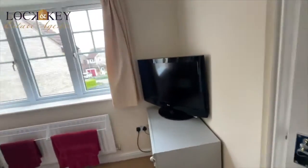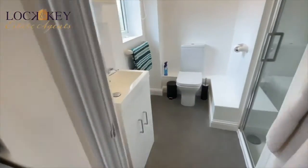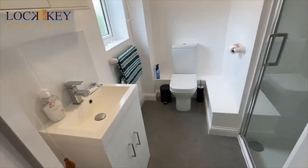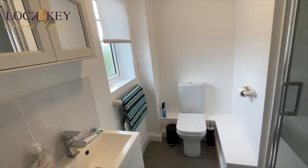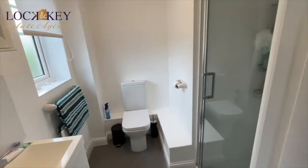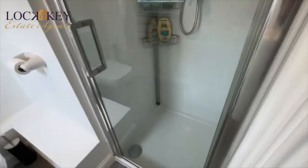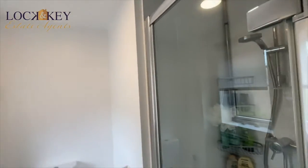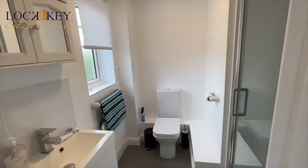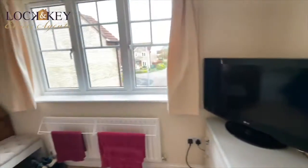I'm going to open it up in here, because there's your ensuite, vanity, wash hand basin, got a radiator, obscure double glazed window. There's your loo, and of course, if we pop the camera in here, that's the shower cubicle. Really good size. Pop that back out, and then you're into the bedroom.